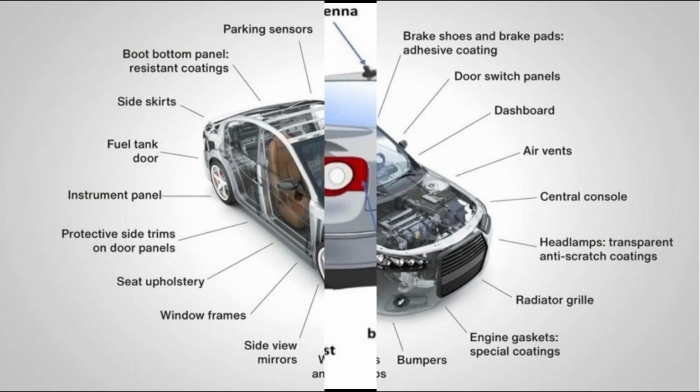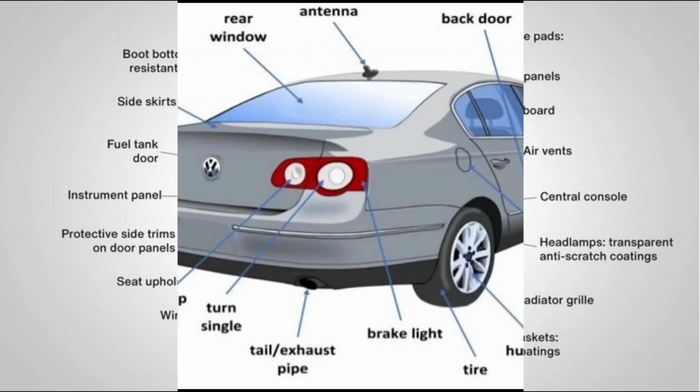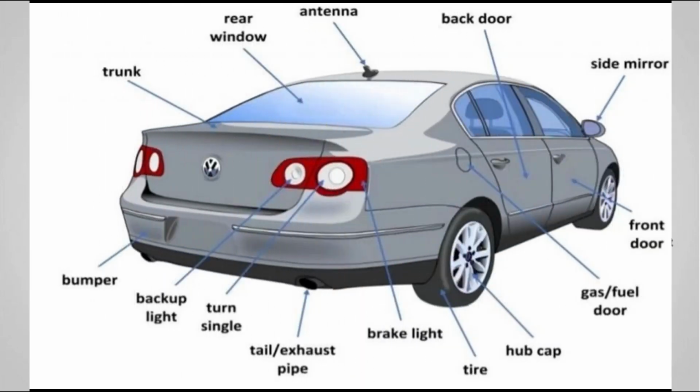The body shell plays a crucial role in protecting occupants and enhancing the car's overall performance. The chassis, as the foundation of the body shell, is usually made of durable materials such as steel or aluminum, providing structural rigidity and support for the entire vehicle.